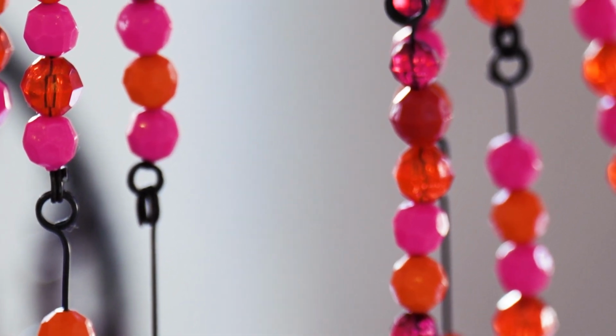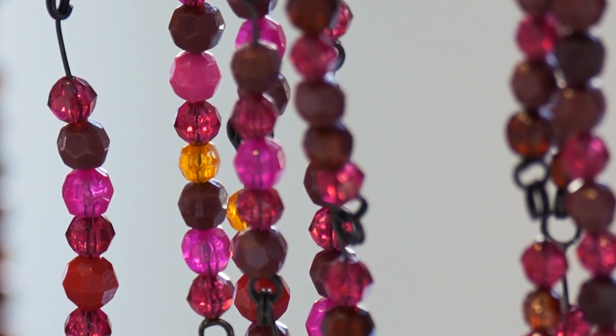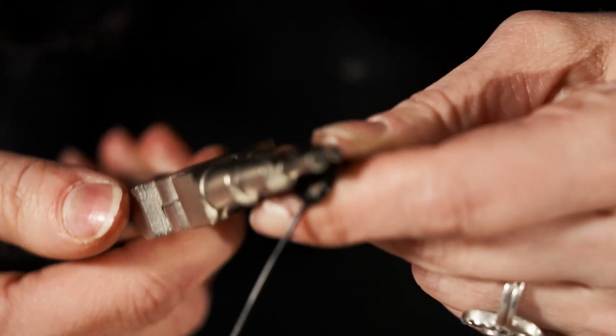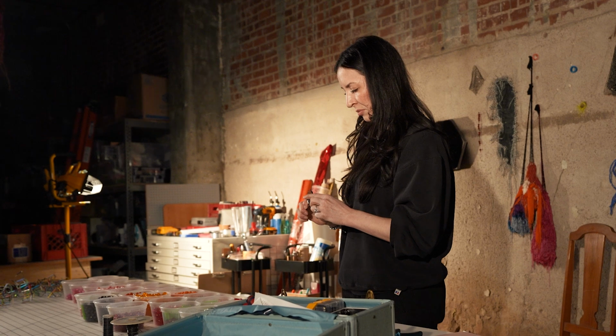The beads are attached to the steel structures with individual units of steel wire that I hand cut and I looped by hand to create almost a chain, a very lightweight linear chain in which all of these beads connect.